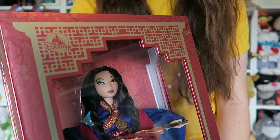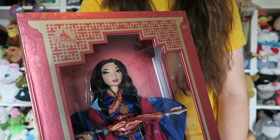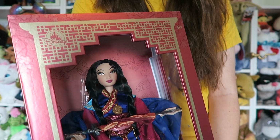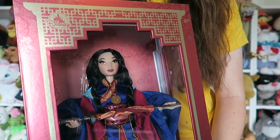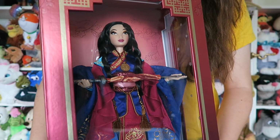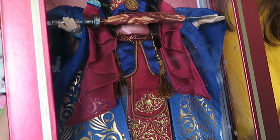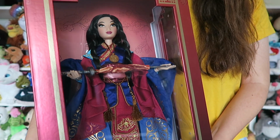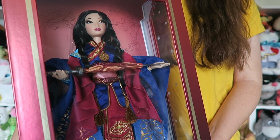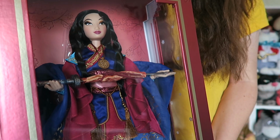So her box is this beautiful kind of Chinese, what do they call it? Like the buildings, it's inspired by the buildings because it's really blocky. Architecture, that's it. So it's inspired by Chinese architecture. And then you've got her. This is my absolute favorite outfit of all limited edition dolls ever, because I feel like it's a mixture of everything she wears. She's a mixture of warrior and princess. She's just perfect. I love that she is holding the sword and she has the medal. I just think it's the perfect representation of what I think of when I think Mulan.